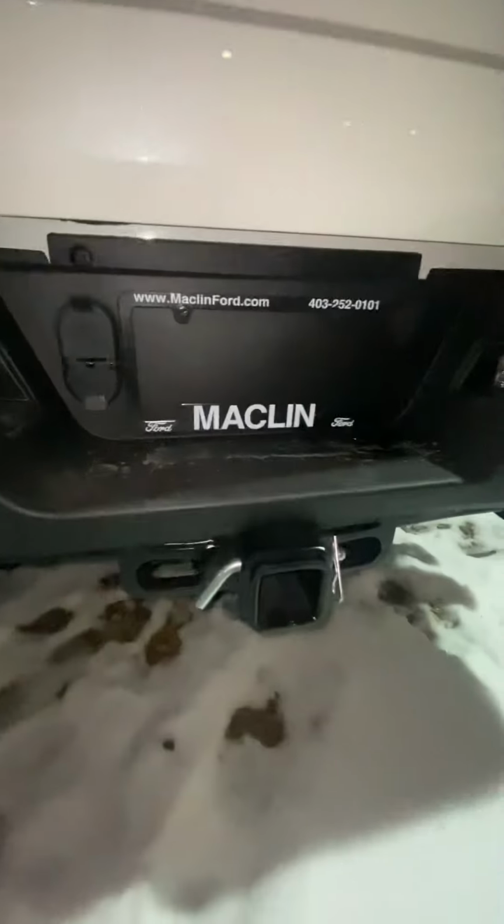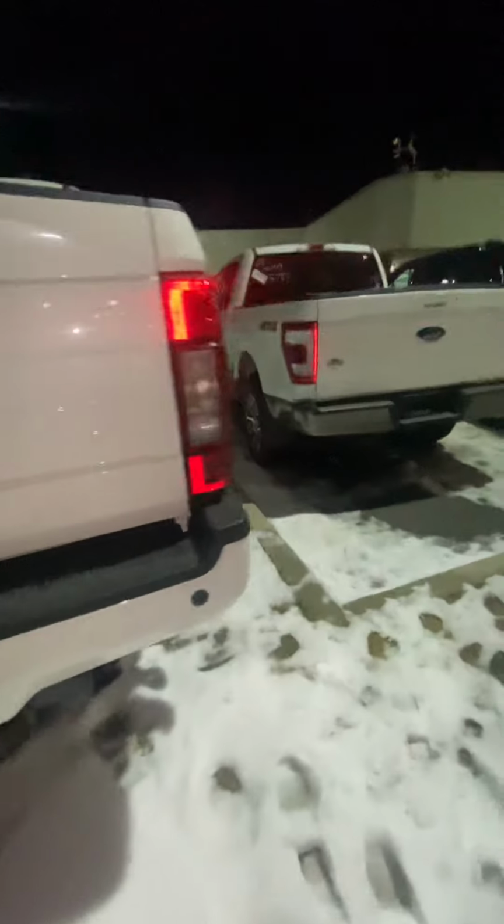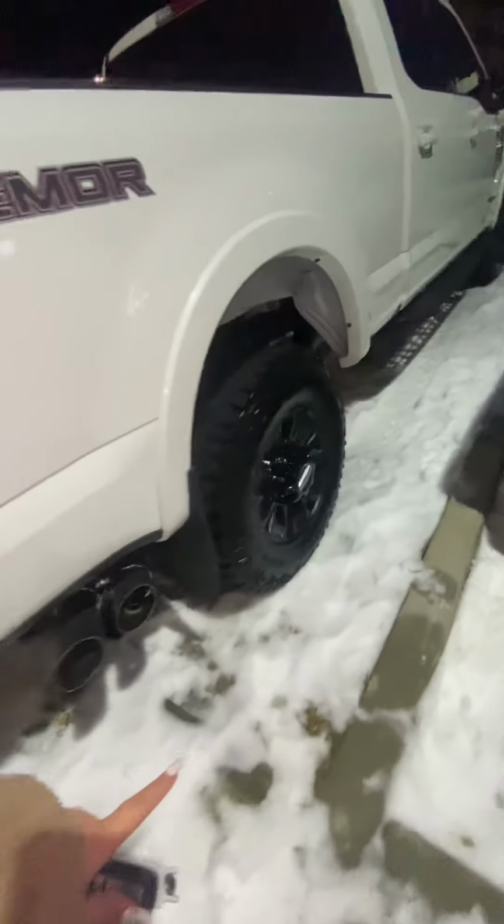It's like a really... I think it's Star White. Maybe a hitch there. But yeah, I'll show you the back.